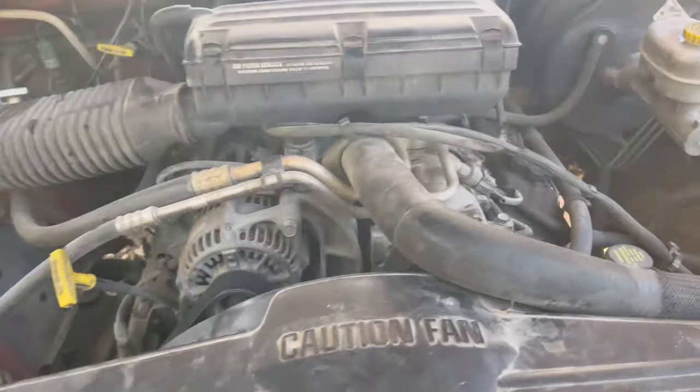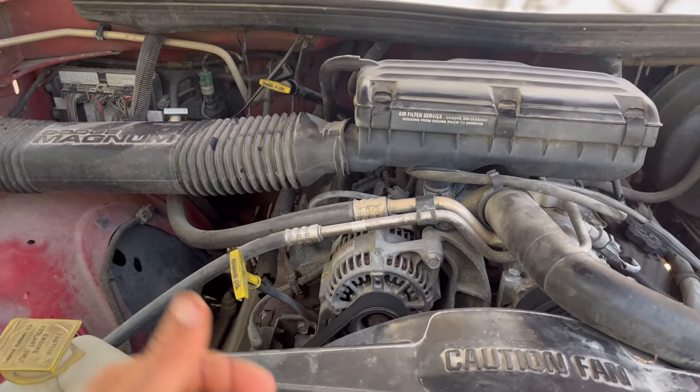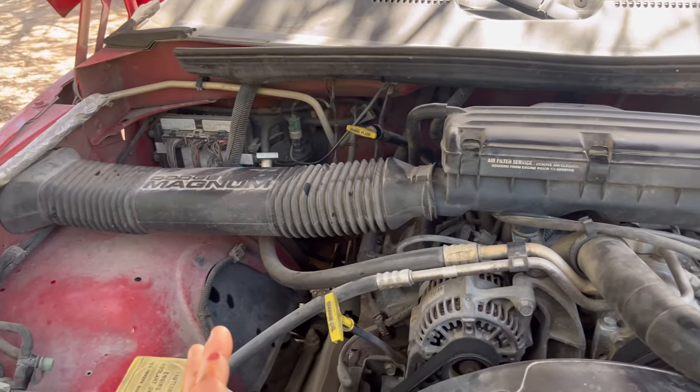All right, we are started and happy. Check the oil, looks good. Now we need to go on a test drive and see if the trans is fixed or if we need to add more fluid or who knows what. So, climb aboard, let's go.